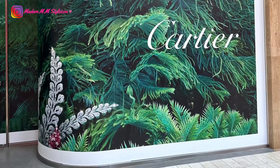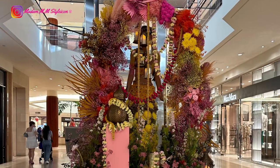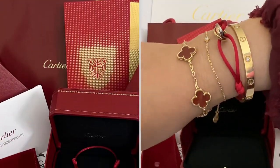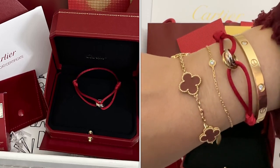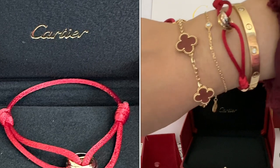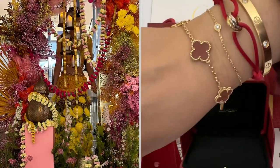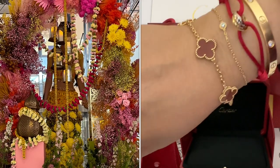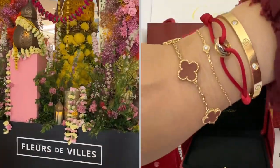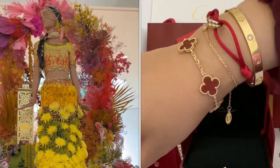So in today's video, I'm gonna take you to Cartier. I'm going to check out some pieces from Cartier, and I'm also going to take my Trinity cord bracelet. I'm gonna have the cord bracelet changed. So if you guys remember, I got this Trinity cord bracelet early this year. If you guys are not aware, you can have the cord bracelet changed at the store anytime you want. It's free of charge. You can do that at any Cartier store. This is actually the least expensive bracelet at Cartier.